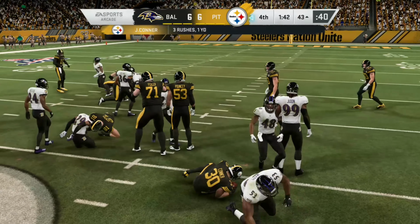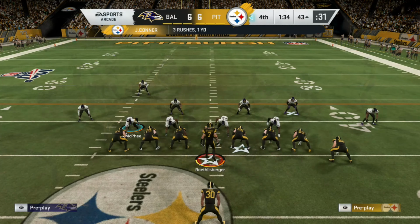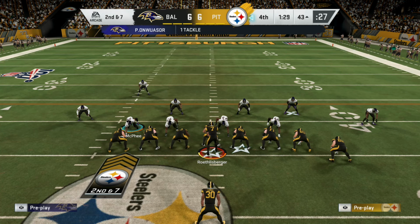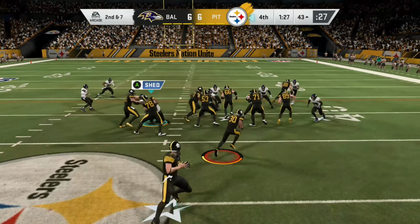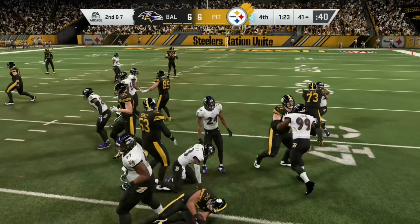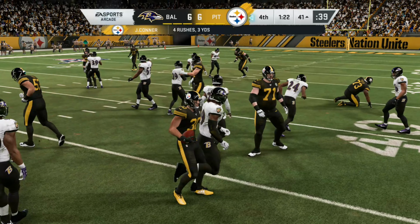On first down, Connor plowing ahead for about 3. It'll be 2nd and 7. Patrick Onwuasor up to make the tackle. They'll stay on the ground with Connor again, able to break one tackle, but then quickly brought down.